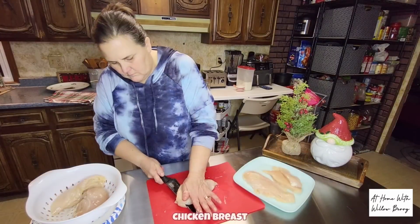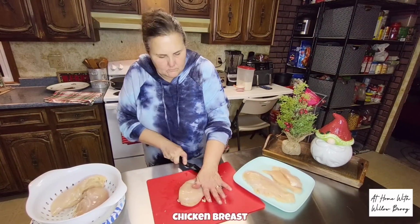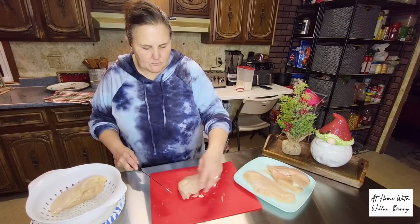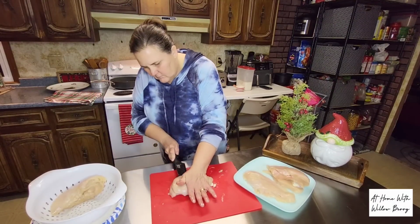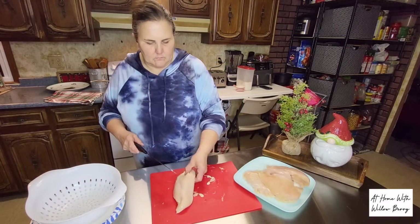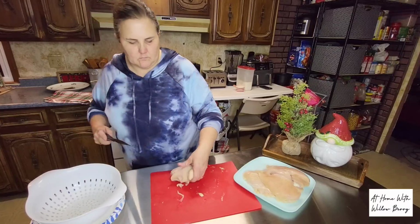After that, I need to set up my dipping station, which consists of three bowls, one for flour, one for eggs, and one for the Parmesan and seasoned breadcrumbs. I'll season the breadcrumbs with the fresh rosemary, garlic powder, fresh parsley, salt, and pepper.